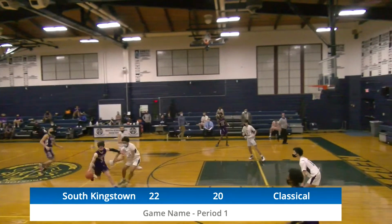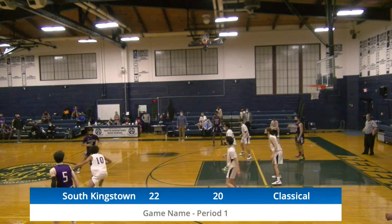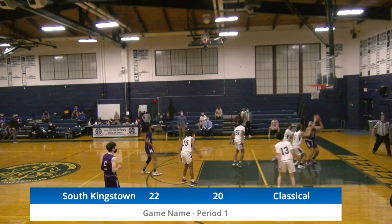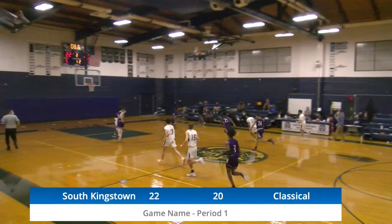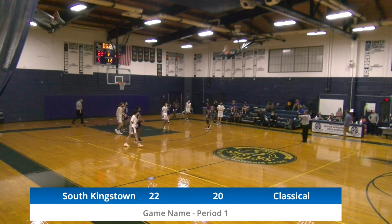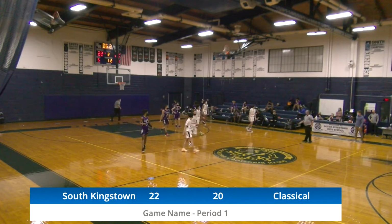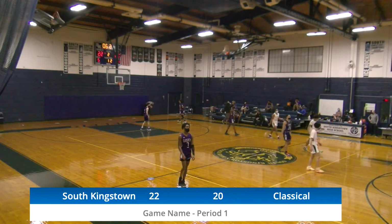Fitzpatrick's going to lead up the court for Classical. And Fitzpatrick is going to give it to Buchanan. Buchanan down low to Del Judas. Hazard with the rebound. Hazard's going to lead up the court for the Rebels, giving it to Shepard. And that's going to be a traveling violation on South Kingstown. Now 6.2 seconds left with South Kingstown up by 2.